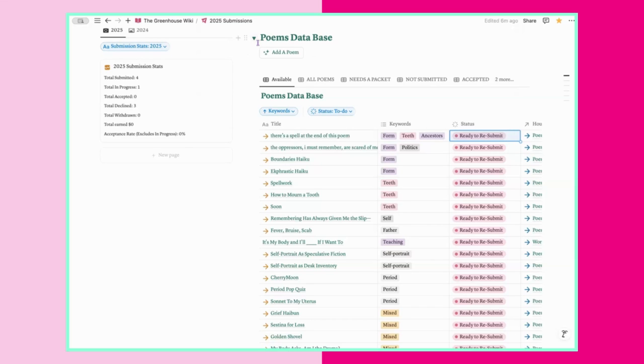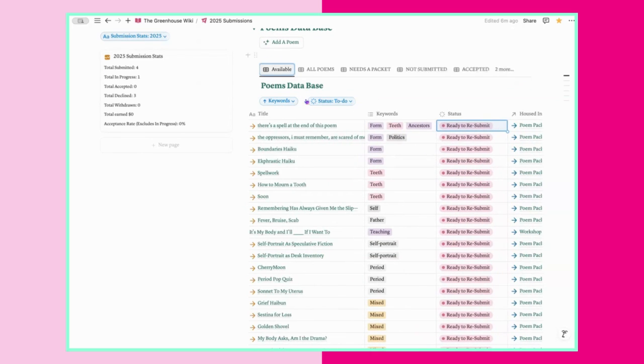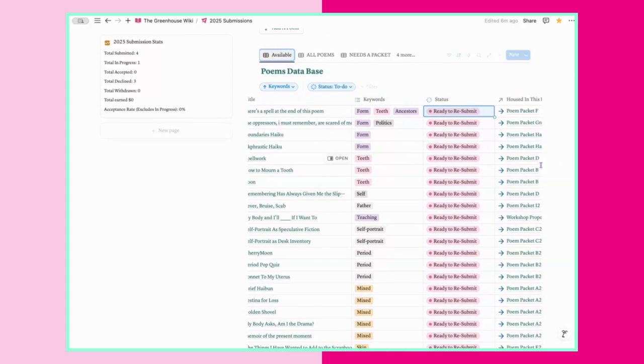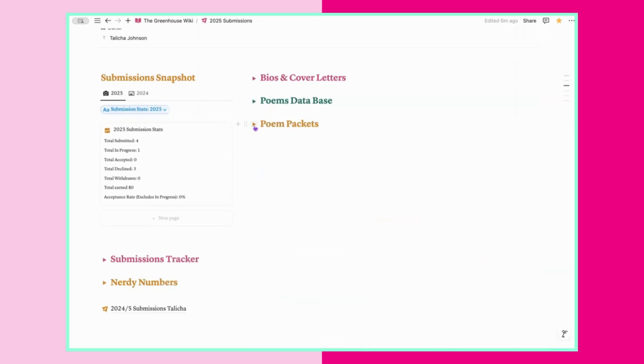Every single time I sit down to submit, occasionally, depending on the opportunity, but typically I'm like, okay, today we're going to focus on submitting, I don't know, poem packet B. And that's the one I'm going to be working on. But anyway, enough about my strategy.